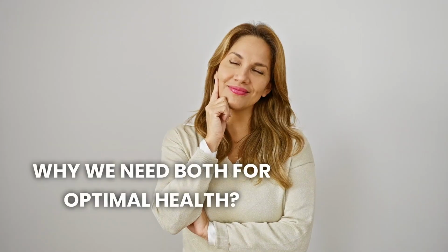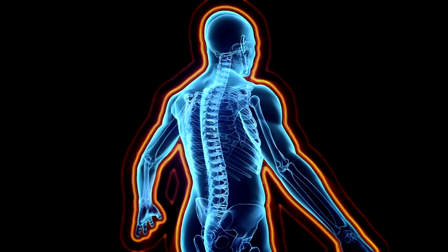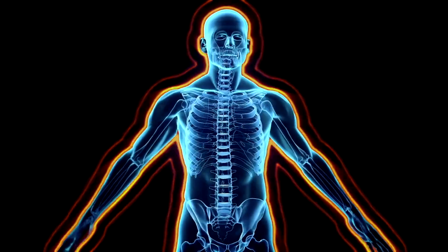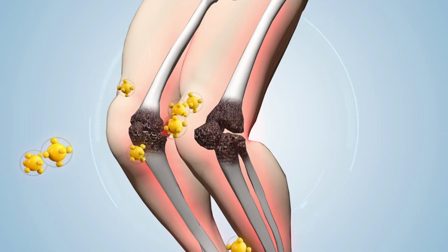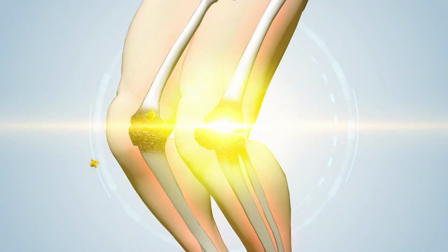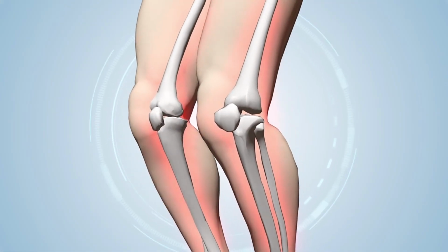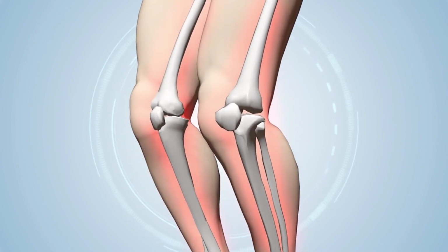Why do we need both for optimal health? Both vitamins and minerals are essential for maintaining health because they support a variety of bodily functions. Vitamins often work as coenzymes, helping enzymes catalyze reactions. Minerals help build bones and teeth, make hormones, and regulate heartbeat. Without adequate intake of these nutrients, various bodily processes can be compromised, leading to health problems.